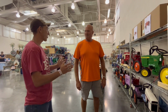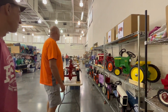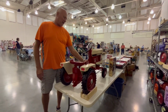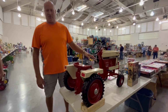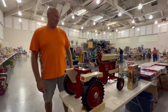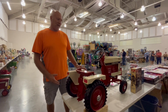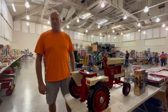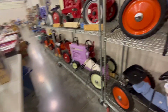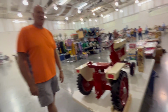Out of all your pedal tractors you have here, which one is your favorite? Honestly, probably these, because they're hard to make. You've got to plasma cut pieces out to put the wide front on, weld pieces on the inside, and then make the steering rod. My wife tapes them off so I can get the two-tone paint. It's difficult to make, but there are a lot of custom pieces on it that make it neat. So this is probably my favorite. And then the little purple Oliver, because we gave one to a granddaughter and she really likes it.